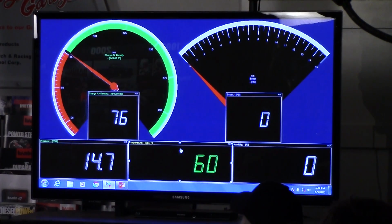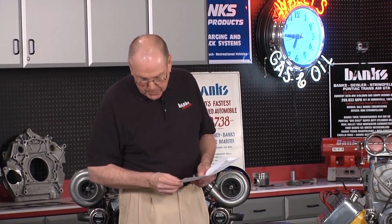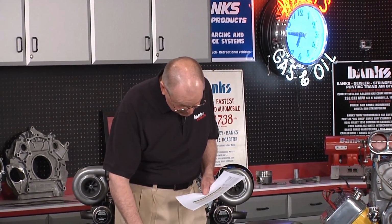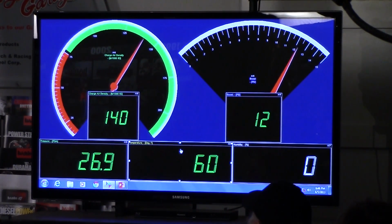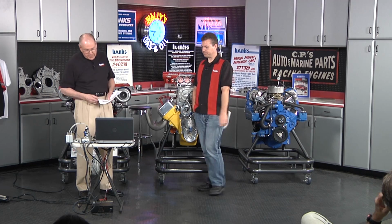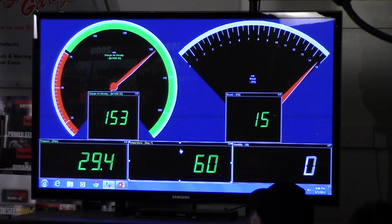What you've got here is, on the left, we're reading pounds per 1,000 cubic feet. On the right, we're reading boost. Now, when we look at the Roots supercharger example, we're going to run 14.7 pounds of boost. That will be a total pressure of 29.4, doubled from 1 atmosphere. We've taken ambient pressure and added 15 pounds to it, so a boost gauge would read 15 pounds. The density has gone from 76 to double.